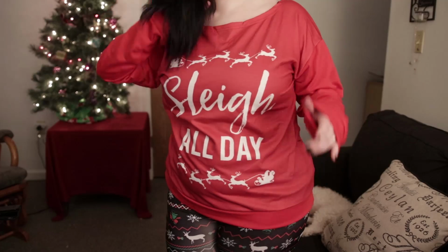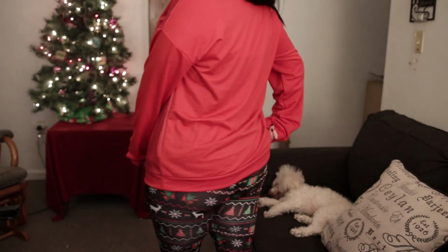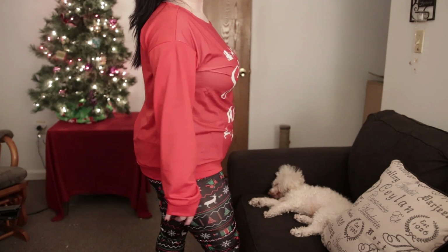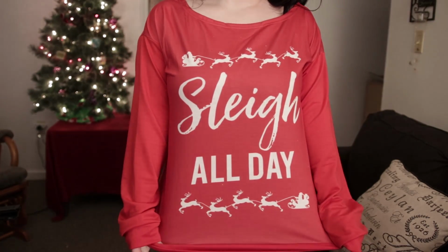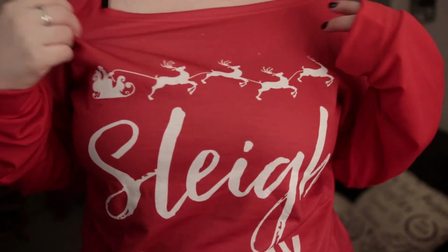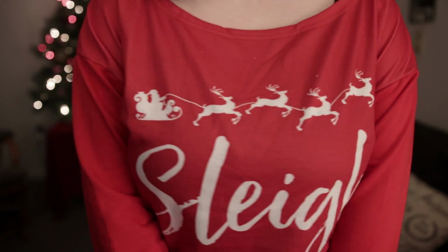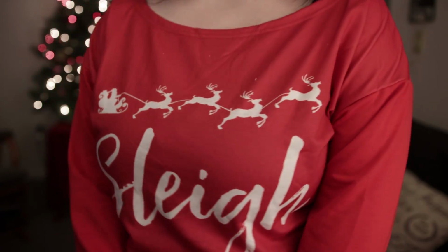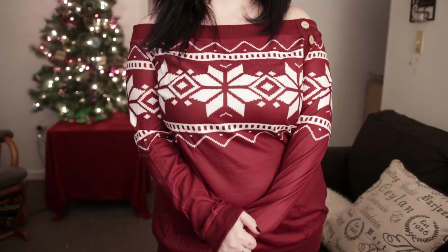This again is the sort of just long sleeve t-shirt type of material, and we've got the off shoulder deal. It's like an open neck, so you can decide which side you want to have off your shoulder, or if you just want it to generally be like a big boat neck style at the top. And we see Santa and his reindeer. So this was really cute. I liked this one a lot.